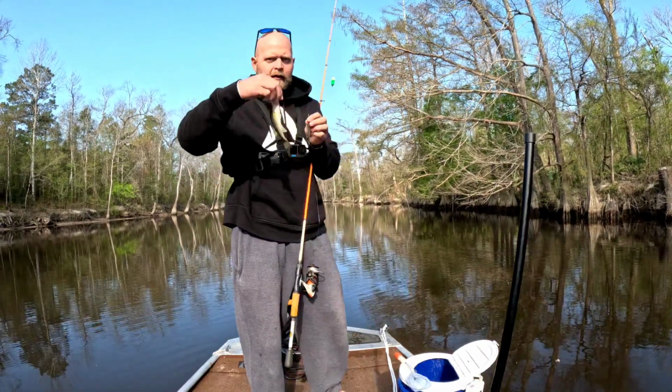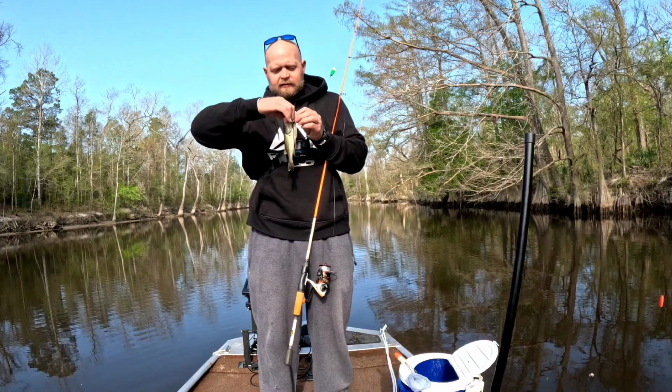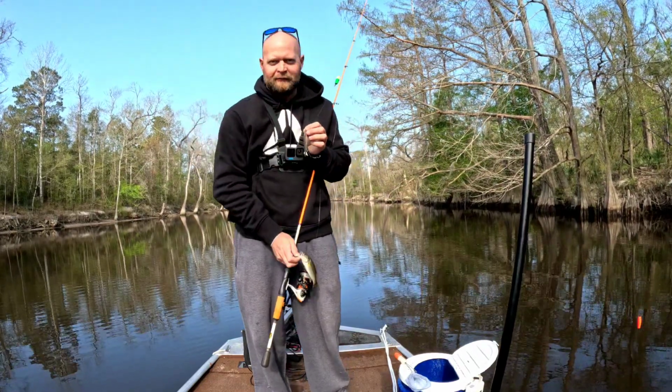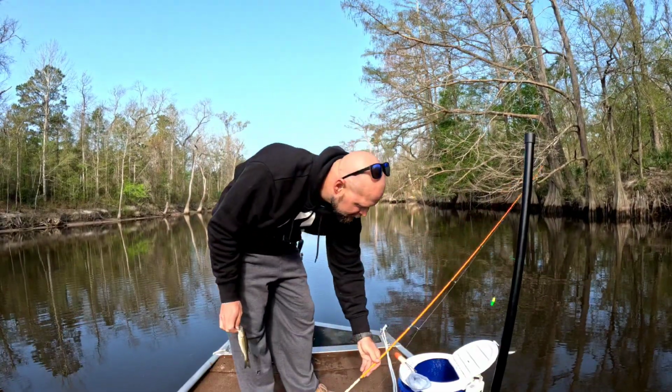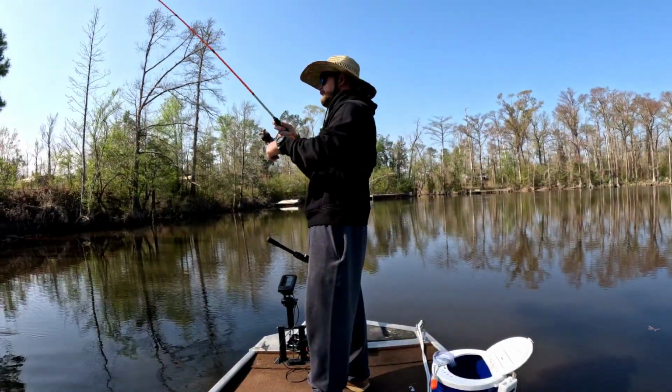All right, so that's the bass, and that's the shiner. He tried to eat something half as big as he is. These bass are mean. I don't know if y'all know that about bass, but they are mean. They don't care. Feisty. But we'll get right back with y'all. We're going to put this little bass back. We caught it again. We caught one.